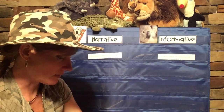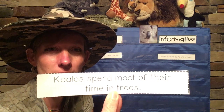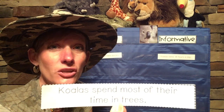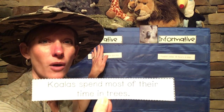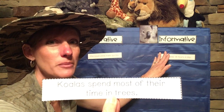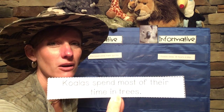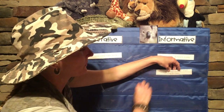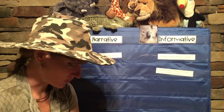Okay, let's go to this next one. It says, I'm going to hold this up so you can hopefully read it with me. Koalas spend most of their time in trees. Did we learn that from the narrative of Koala Lou, or did we learn that in our informative nonfiction book about koalas? We learned it in the informative book. Correct. So we're going to put this over here. They do spend most of their time in trees.